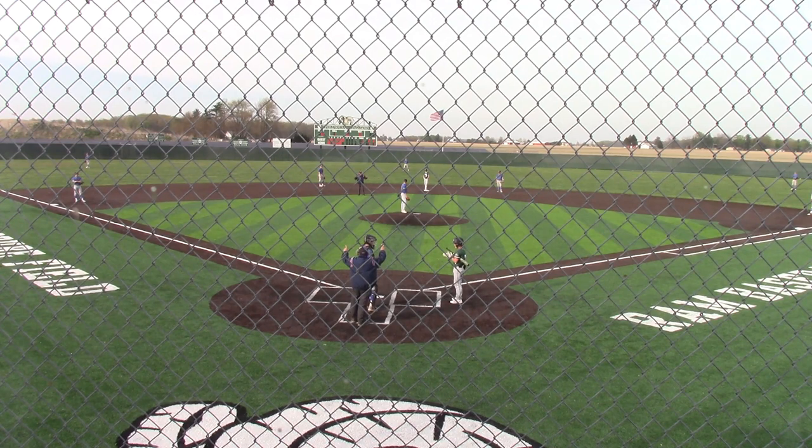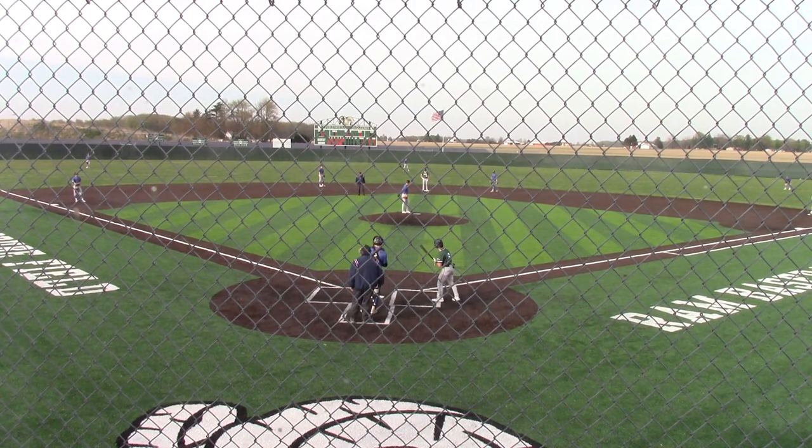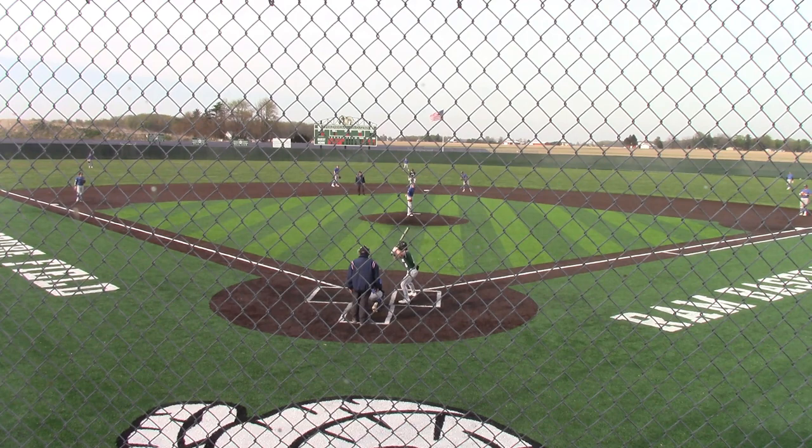The ball wasn't in play. Go talk to him about it. The ball wasn't in play. 1-2 right now. One ball, two strikes, nobody out here. Archer fans getting a little rowdy down there. The previous inning, BR was giving a little bit of business to the ump.